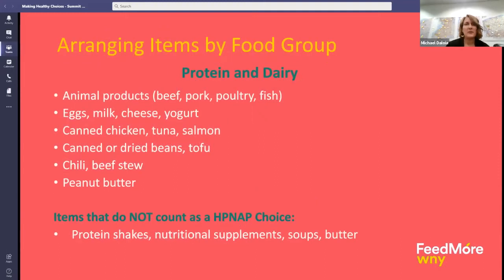Another category is the protein and dairy group. This is your animal products like beef, pork, poultry, and fish, as well as eggs, milk, cheese, and yogurt. This also includes canned protein items like chicken, tuna, and salmon. And it also includes non-animal items such as beans and tofu, both canned and dried beans, products that are high in meat like a chili or a beef stew, and peanut butter. So those are your protein and dairy food group. Items that do not count as a HipNap choice in this group would be protein shakes or those protein nutritional supplements, other soups aside from the chili and the beef stew, and butter.